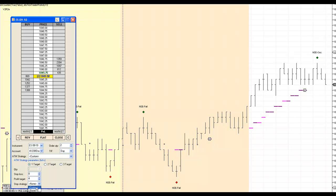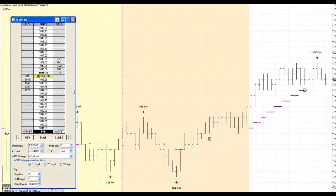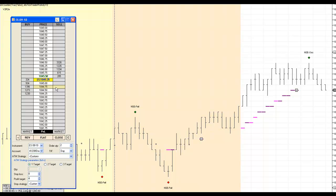I need to set my Ninja up to move my stop loss to entry, break even, after 4 ticks of positive price movement. So now things have changed a little bit. We're now looking at 44.75 as my entry. As soon as I see a signal, I'm going to enter at 44.75 limit, and hopefully we'll get filled and we'll catch a trade and see what she does.